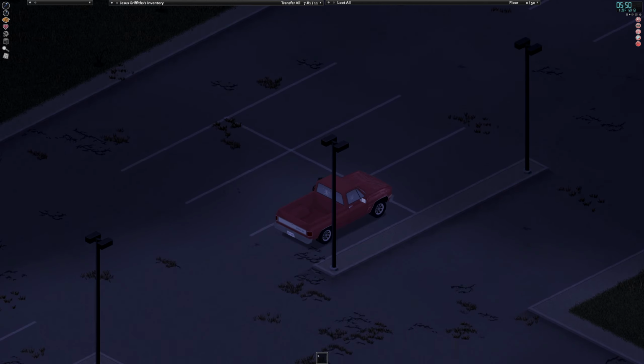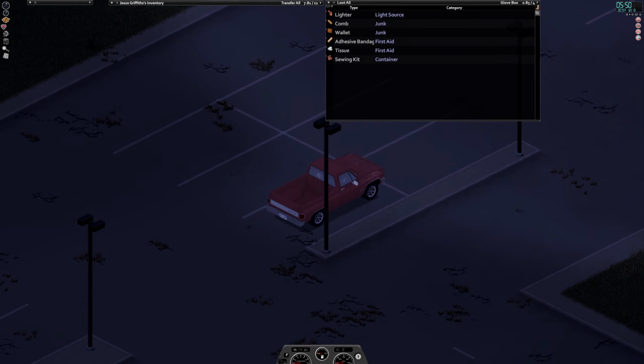Now, what have you got for me, Truck of Dreams? There is the sewing kit. It's got a needle but no thread. I wonder if we can use twine.